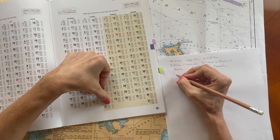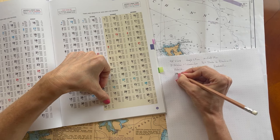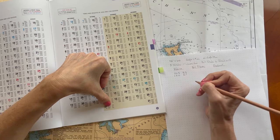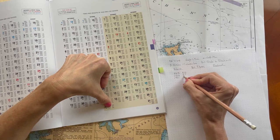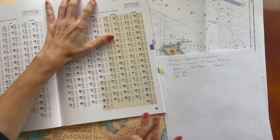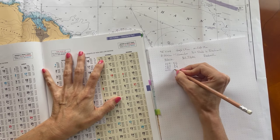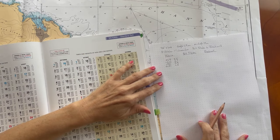So for the 31st, we have a high water at 0613, 4.6 meters. Low water, meters. And if we need another low water, we can go to the 1st of November, where the next low water is at midnight 51, 1.5 meters. Now that's all we need for our tidal stream.